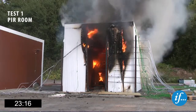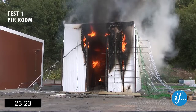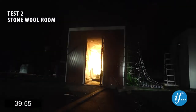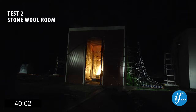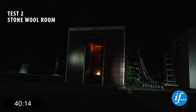Three minutes after the burner heat release rate was increased to 600 kilowatts, the burner in the PIR room is turned off. 20 minutes after the burner heat release rate was increased to 600 kilowatts, the burner in the stone wool room is turned off. The fire does not continue to burn in the stone wool panel room. The steel frame is glowing after being exposed to a temperature of approximately 600 degrees Celsius for 20 minutes.